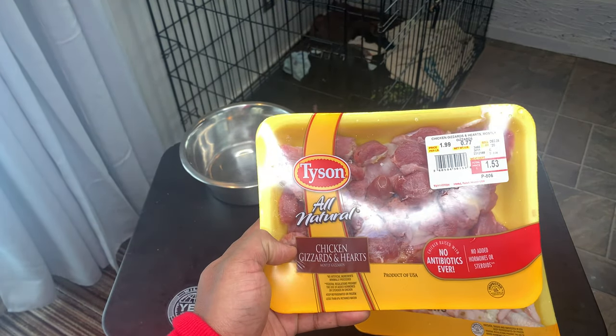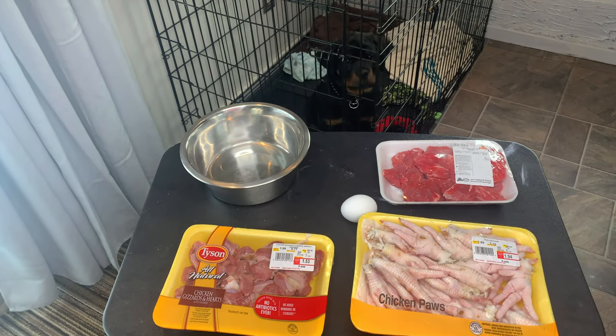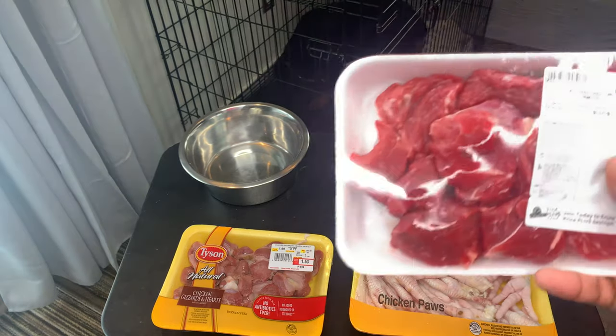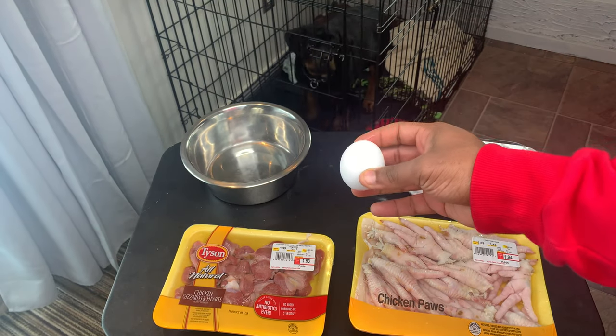So I have some chicken gizzards here and hearts. And we got Gunner back there, so I'm gonna use Gunner in this. He's the youngest Rottweiler. My other Rottweilers, I got them at 9, 10 weeks. I got him at 8 weeks. But if you can see from the other videos, he's growing up really fast, and he's gonna be pretty big. Got some beef chuck cube boneless. And I have an egg right here.